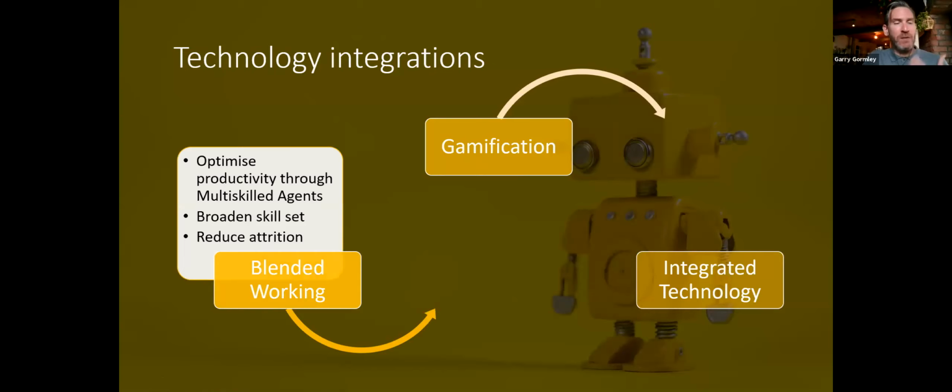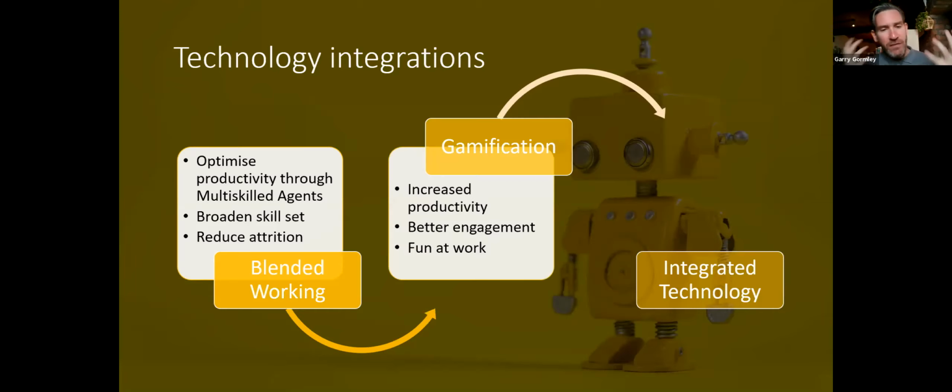It's how you can optimize productivity through multi-skilled agents. You're creating a much broader skill set of people that feel more empowered, feel like they're doing a great job, and feel like they've got more variation in the role. And that in itself reduces attrition. We can then implement gamification, which is increasing the overall level of productivity by using things like polls, leagues, and competition, which in itself creates better engagement and more fun at work.